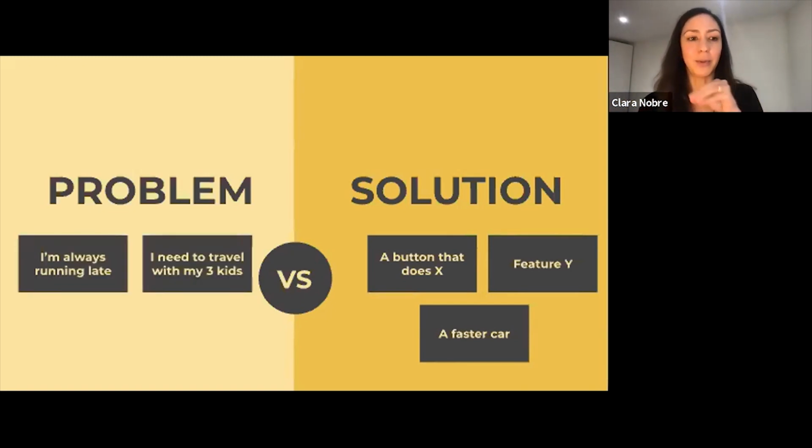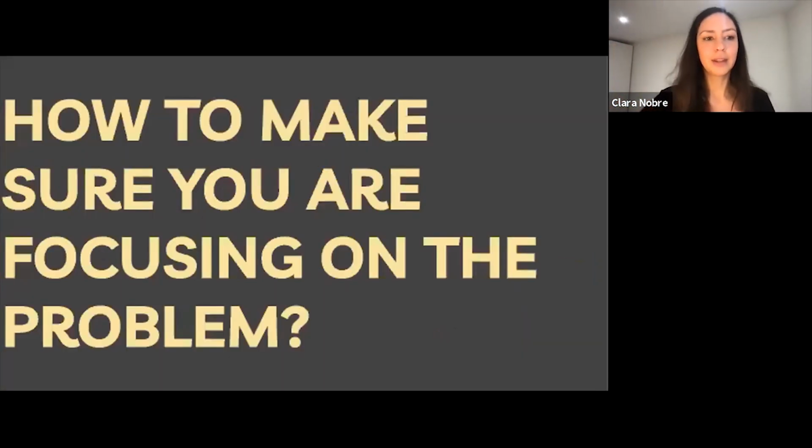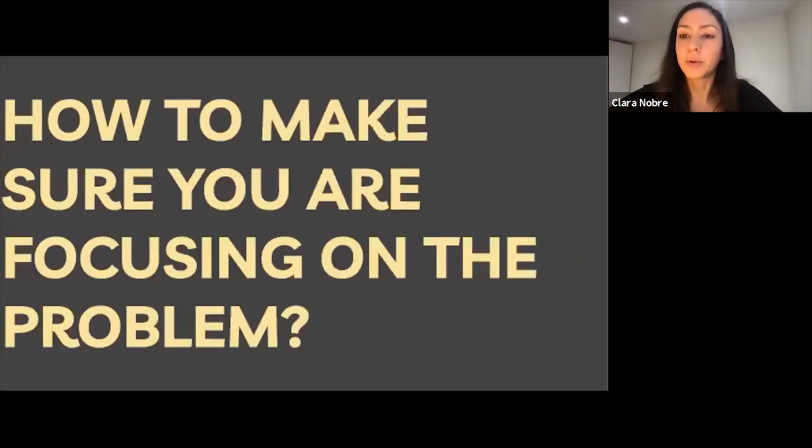The problem space will be things like, I'm always running late for work, or I need to travel with my 3 kids. It is your job to try to understand what is that need that they're trying to solve with a faster horse or with a car. So how to make sure that you are focusing on the problem? There are a few probing questions that I like to use when I'm doing customer interviews, and I find them very helpful to try to get to the customer need.